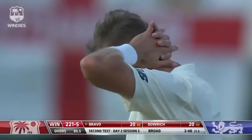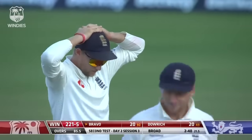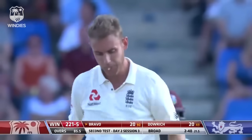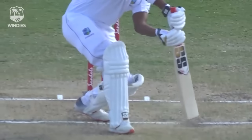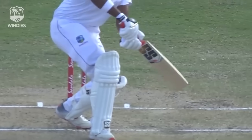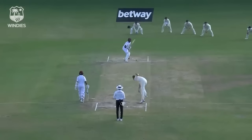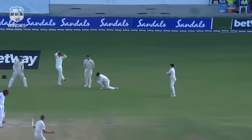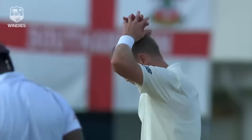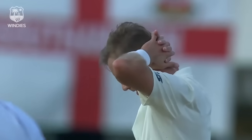Now what's that? That's a squeeze or bump ball? Didn't see too much. I reckon that was just a bump ball. It's just Butler again.